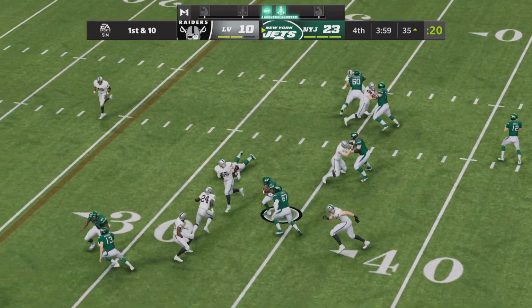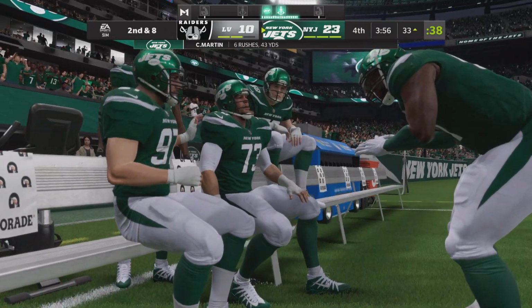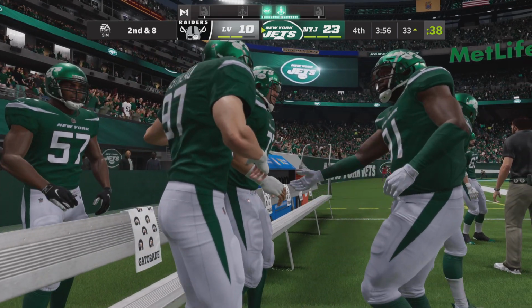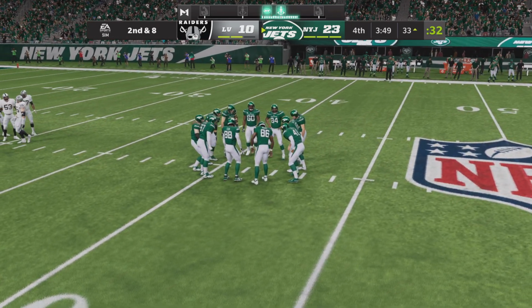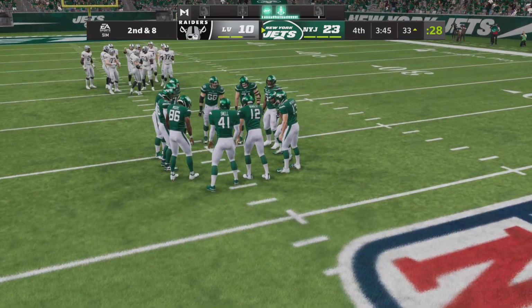A give to Martin here out of the gun. Give him a couple on the carry there, 2nd and 8. I'm sure that that's going to be the formula. Just keep the ball on the ground. Keep that clock moving. And when you have the lead this late in the game, above all, stay in bounds. Yes, take care of the football. Yes, gain yardage, but stay in bounds and let that clock tick.